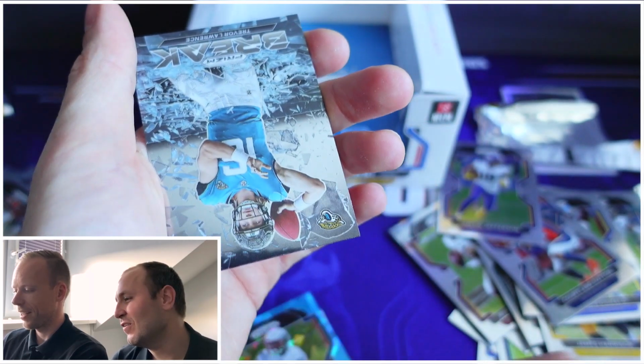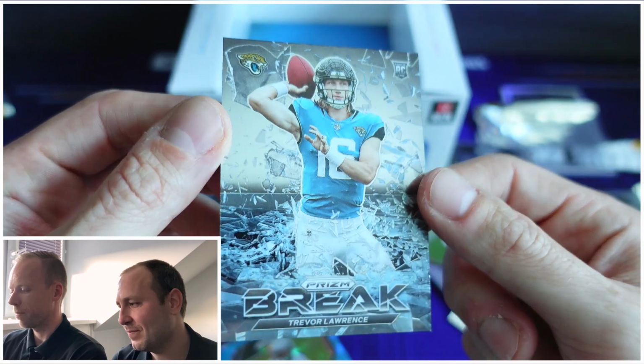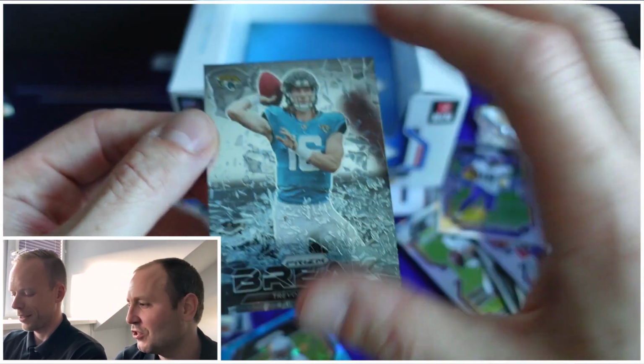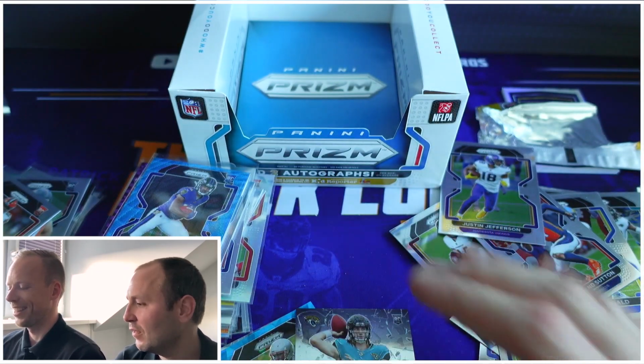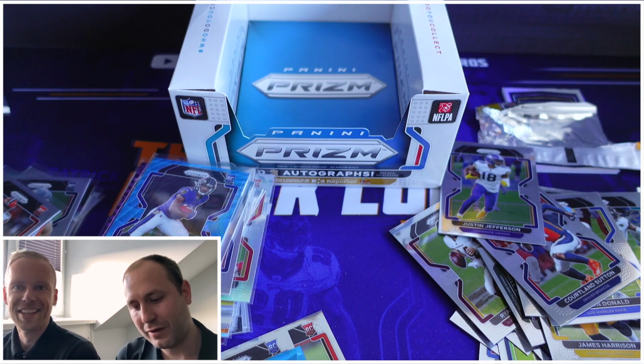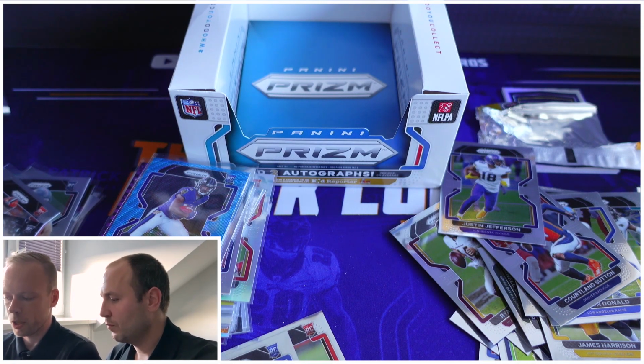Oh my good Lord. Yeah, that's a nice insert, but not going to break the bank. No. Oh, I think this is the biggest L we've taken. Not only because it was our most expensive box, but I don't think we've ever pulled anything less than this. No, we did horrible.